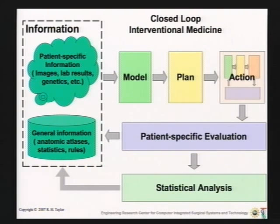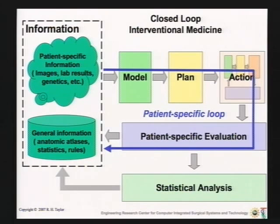Here's another picture, very similar to one I had before, where, again, what we're doing is we're putting together all the information we have about the patient. We're modeling, we're planning, we're doing, and evaluating. And that is a closed-loop medicine for the patient-specific loop. And then if we think about it, in fact, this loop occurs at multiple time scales. And so you can think of this as surgical CAD-CAM, and this is surgical assistance.